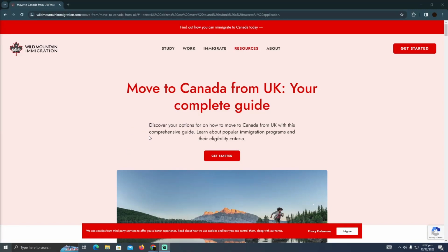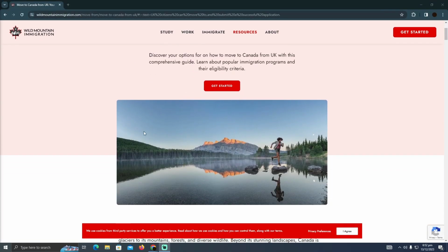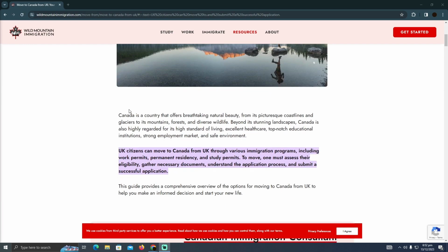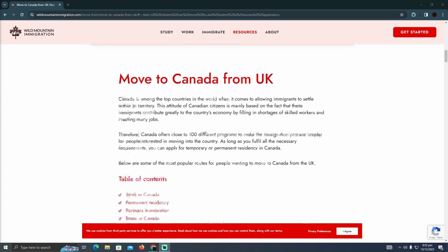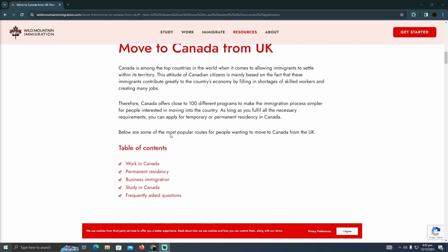Moving from UK to Canada is a pretty easy thing to do. Today, I'm going to teach you how you can move from UK to Canada. For that, there are different options that you can use. Let me tell you these options. You can do the work. You can apply for the work permit. So you can go to Canada under different plans.